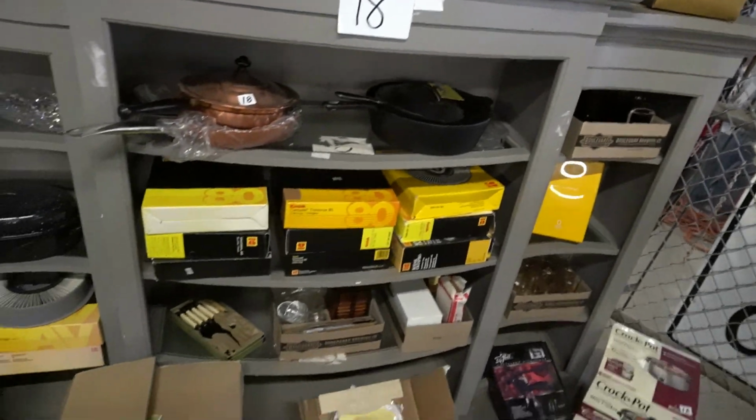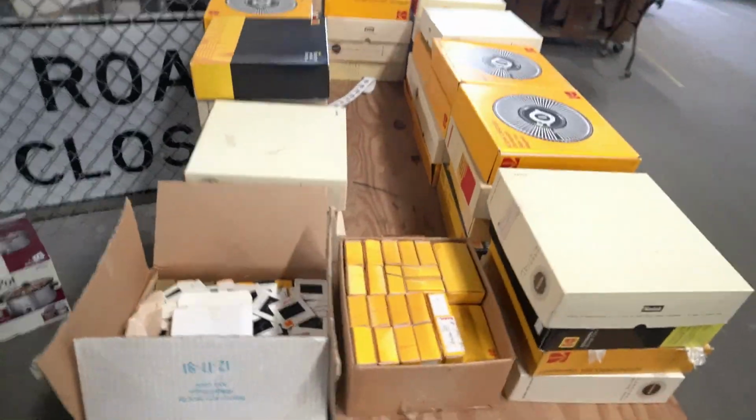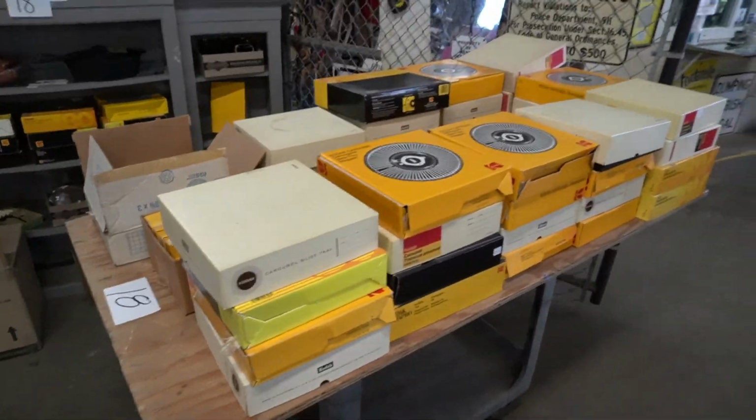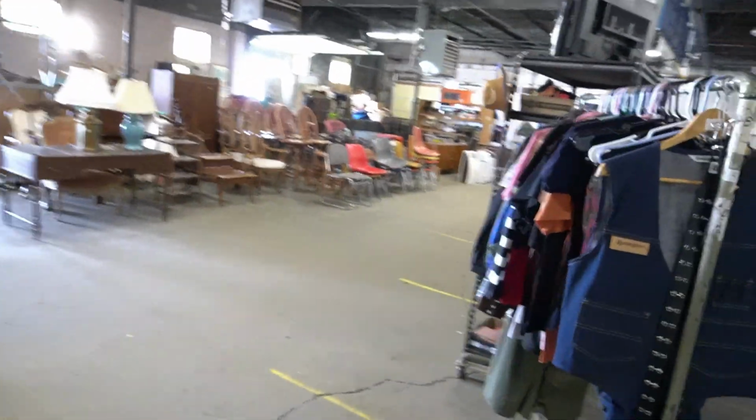Cookware and slides and barware, stuff new in the box. All these slides, which can really do well. So I'm gonna stack just like they are. All right, ooh, look at that stuff. Come pick your stuff up, people, if you have stuff to pick up.